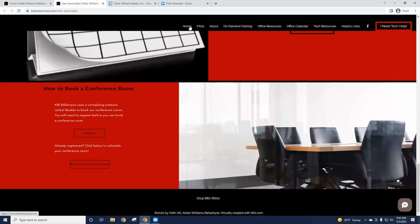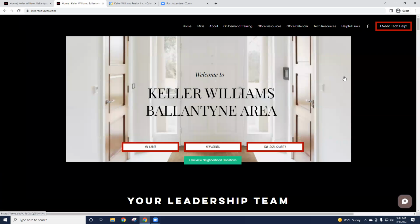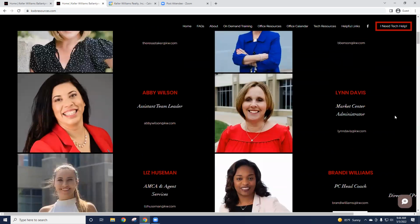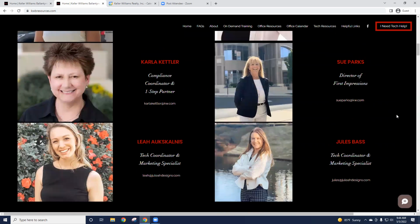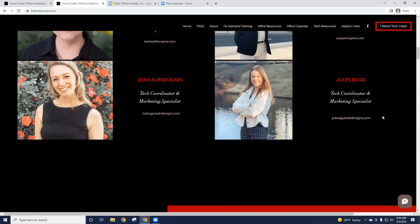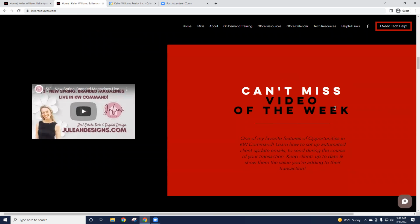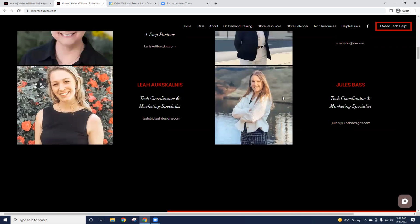The next tab that I'm going to show you, we'll actually just go back to the home tab. So we were under that new agent tab the entire time. But if you scroll a little bit further, you'll notice that these are all the lovely ladies on leadership. Each of their roles are explained, and their contact as well. Down a little bit further, we do have a can't-miss video of the week. This is brought to you by Julia Designs, for these last two ladies right here.